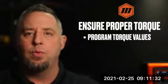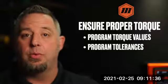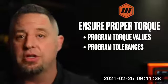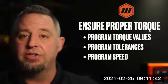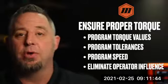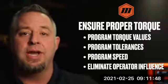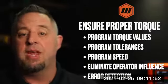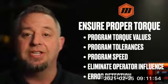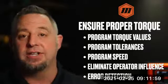When we talk about ensuring the proper torque values, we want to make sure that we can program those specific values that we need. We can apply tolerances to those values. We can program RPM and speed. We can also help to eliminate any type of operator influence that may be coming. And we want to, again, be able to detect any fastening errors within the torquing process.